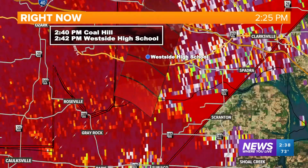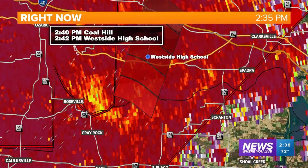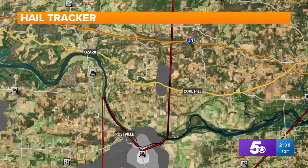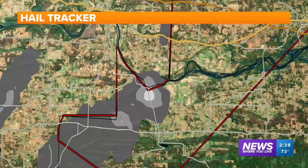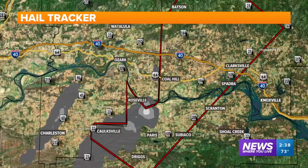So it looks like overall, if you're trying to track the rotation itself, once again, you have Coal Hill and West Side, but then the hail is a little bit farther west right now, hugging closer to the county line. You can see that pocket of hail that we popped just a moment ago, just near Gray Rock. So there is some hail falling out of this. We're getting hail reports with the radar beam itself just under that inch mark. So we probably have some pea-sized to nickel-sized hail falling in this storm.